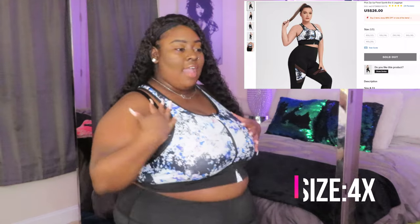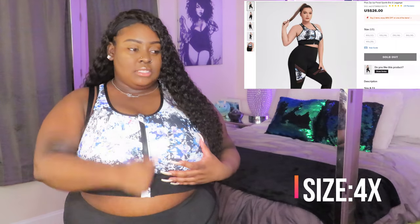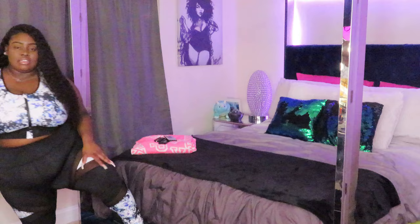So I decided to go on Shein and I ordered this set. Okay, I have a bra on, but just don't pay it no mind. But I have on this sports bra that zips up. It has a zipper on it. It's a sports bra, and it comes with matching leggings. And these leggings have cuts in them. Let me try to back up. It has cuts in them and things like that.